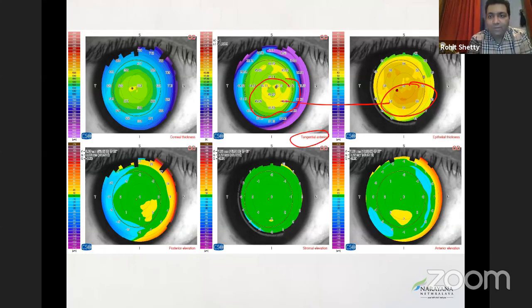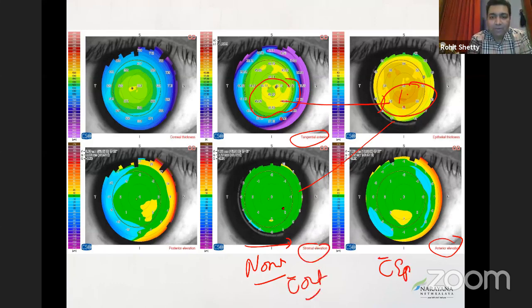But if you correlate with this, there is a lot of thickening out here, but this is related. So your tangential curvature includes the epithelial maps. But if you virtually dissociate it, the blue greens are normal, it is normal. So there is no actual elevation. But when you have an epithelium, anterior elevation is with epithelium, the stromal elevation is without. So when you have without, it's normal, with epithelium is abnormal.